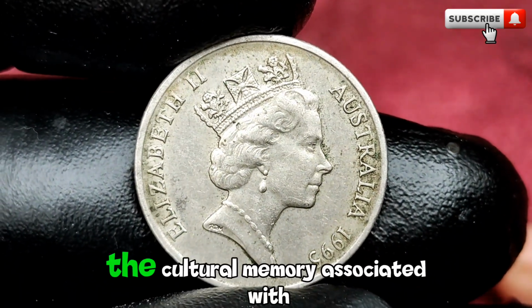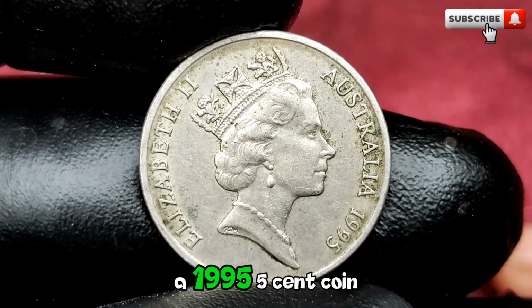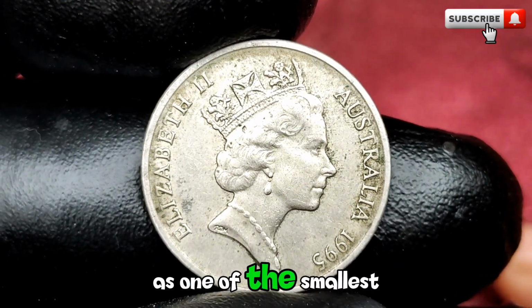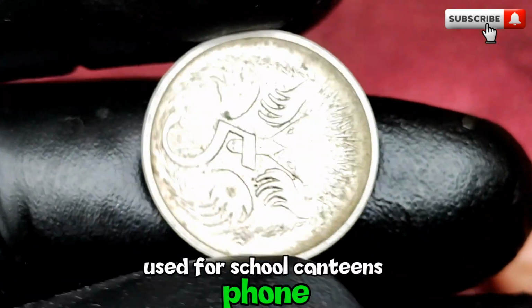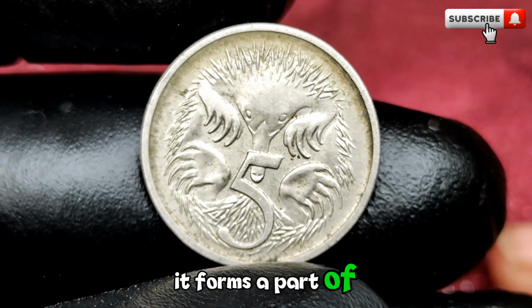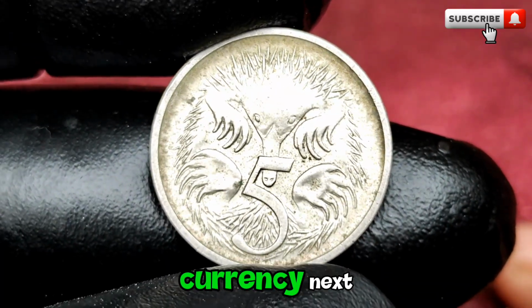The cultural memory associated with the 1995 5-cent coin is significant, as many Australians recall it from childhood as one of the smallest coins used for school canteens, phone booths, and minor purchases. Despite its low value, it forms a part of the collective history of Australian currency.